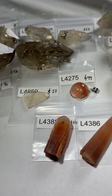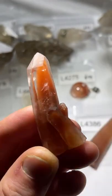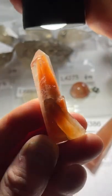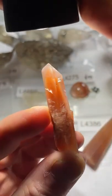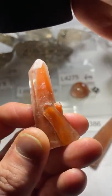It's Madagascar pineapple. No, not pineapple. Papaya quartz. Pineapple is a totally different fruit, Rusty. Come on. Okay, look. Look, hey, this one. You can see the phantom is very sharp and it's very good. Like a crystal inside of a crystal.